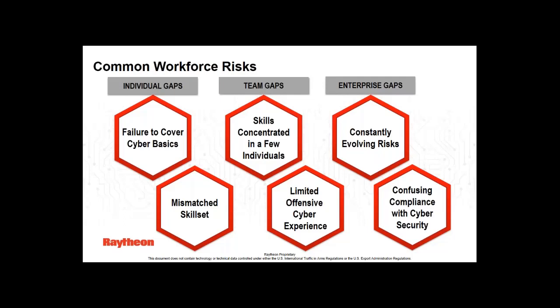Finally, this issue of confusing compliance with cybersecurity. This was listed on a recent survey as the most critical corporate cyber risk. I think it's really core to understanding why there are gaps in enterprise capability. If you don't have an intentional focus on understanding your workforce capability, what you begin to do is make assumptions. The assumption is that if I've complied with regulations, if I've complied with my company's policies, if I've met my goals and objectives, that automatically translates to security. That assumption just simply isn't true. And what it leads to is invisible, unknown, but very real cyber risk.